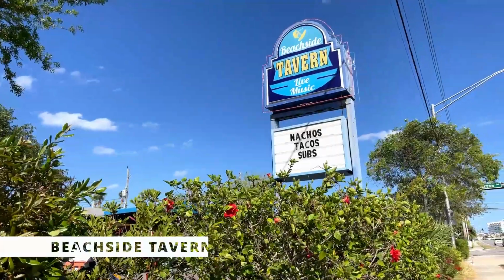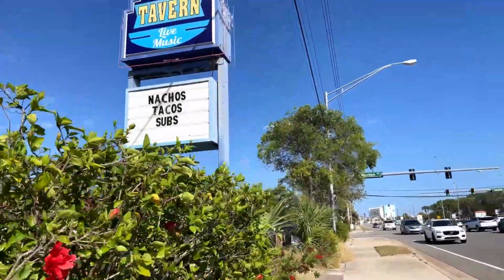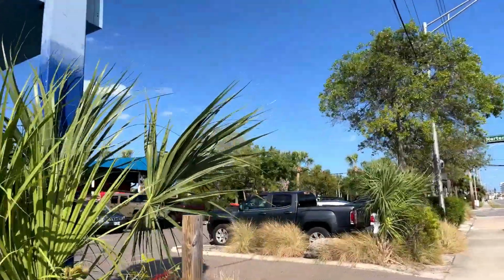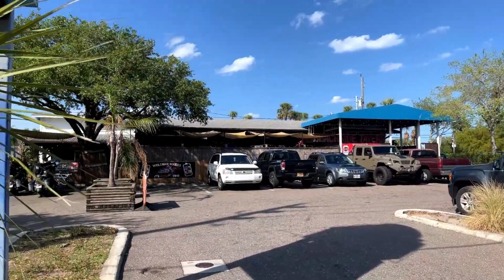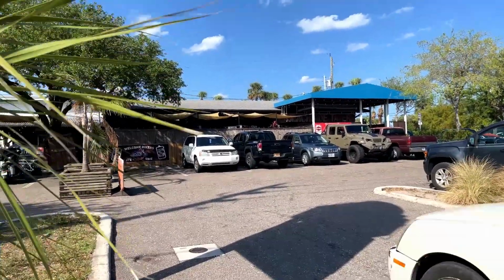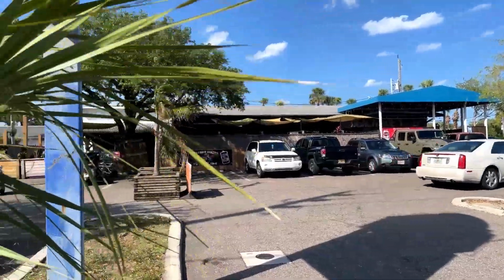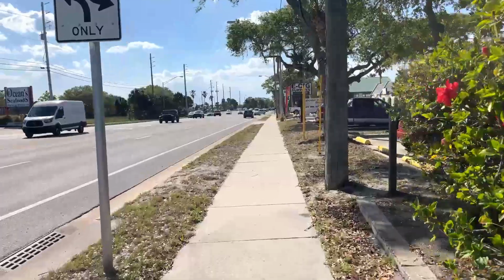So here we are at the Beachside Tavern. Live music, nachos, tacos, and subs. So this is a spot where me and Brandy, after we first got married, went to one night while we were staying at that hotel, the Best Western that I mentioned earlier. So I'm gonna try to get out of the driveway and not get run over, but this was a pretty cool little place where they had little fireplaces and stuff outside.